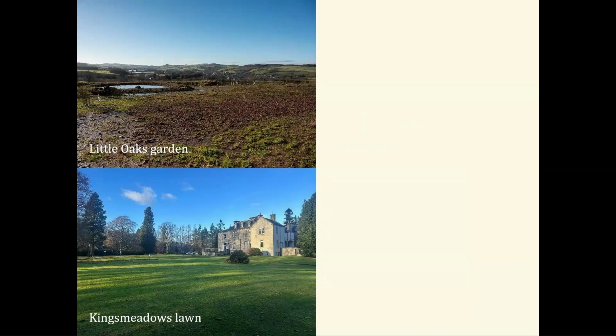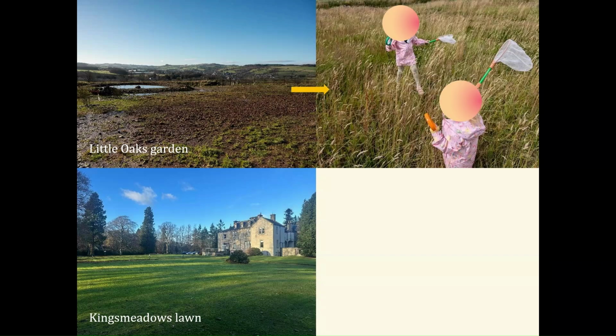So now on to some photos of our sites. I'll start off with the smaller garden type sites. The top one is a kind of average sized new build property. They knew they wanted to create a wildflower meadow, so they removed the topsoil to get rid of any agricultural weed seeds still in the seed bank. And the idea was to create a wildlife garden where they could engage their grandchildren, which they did.